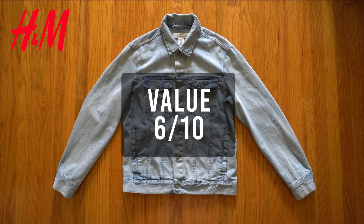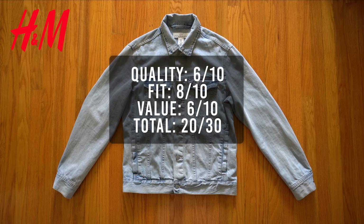The fabric is thin and lightweight, and it doesn't really look durable. That brings a total score for the H&M denim jacket, a 20 out of 30. Let's see if the next one is any better.